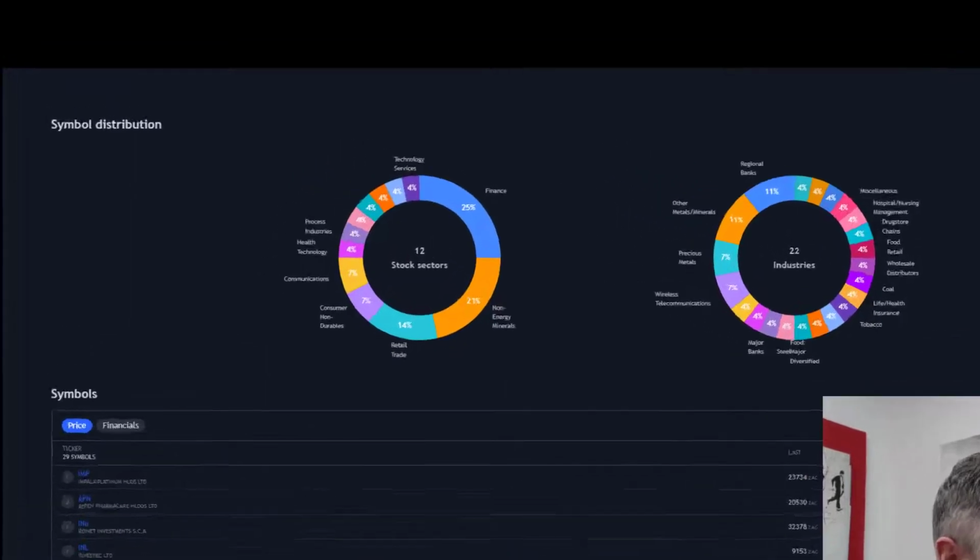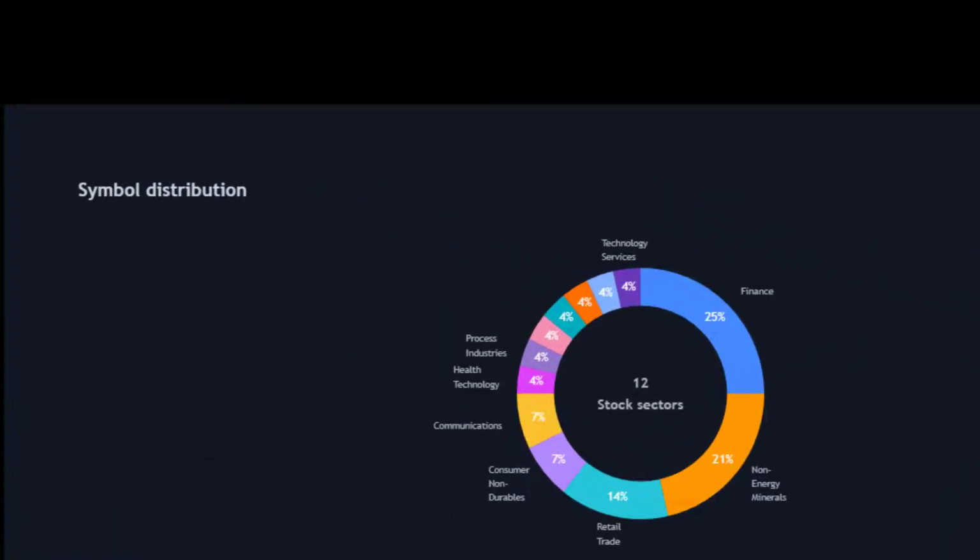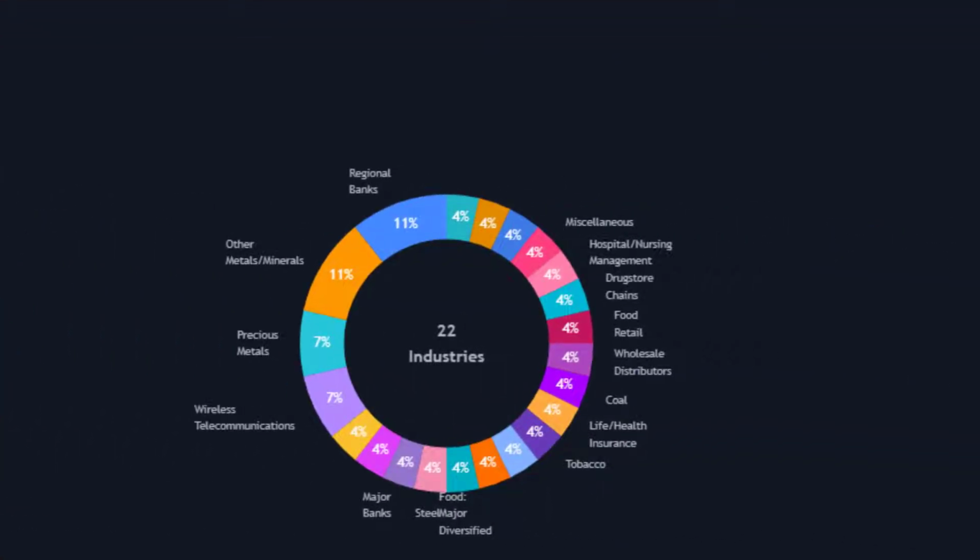So if we focus in on these pie charts that we can see in front of us, on the left hand side we've got the breakdown by stock sectors, and you can see the biggest sector is financial, 25%, followed by non-energy minerals, and then retail trade at 14%. And then we've got a bit of a mixture of all sorts of things: communications, health, technology, process industries, non-durables. So a good all-round diversified amount of stocks. And if we wanted to go in further to find out what industries make up most of that, on the right hand side of the wheel there, well, it's quite evenly split really.